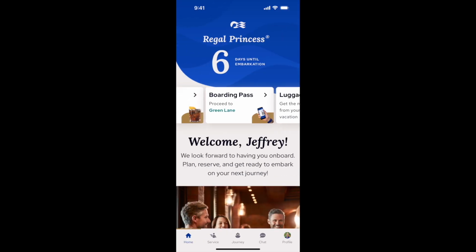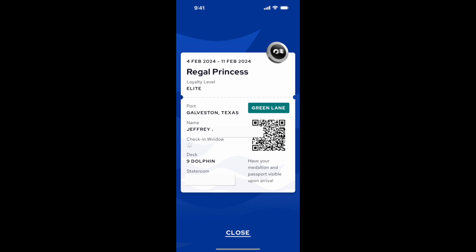Going back to the main page here, we have our boarding pass. This is new within 7 days. We click on that, and you can see our boarding pass right here for the Regal Princess, and it shows everything we need to know, and it shows our boarding time right there. In our case, it's 10:30 to 2, so we can get on it. By the way, that's not a special time. Everybody in my group, we're traveling with a group of 10, has that same boarding time. So the entire ship has the exact same boarding time. It's not like during COVID where they had different boarding times for different people.